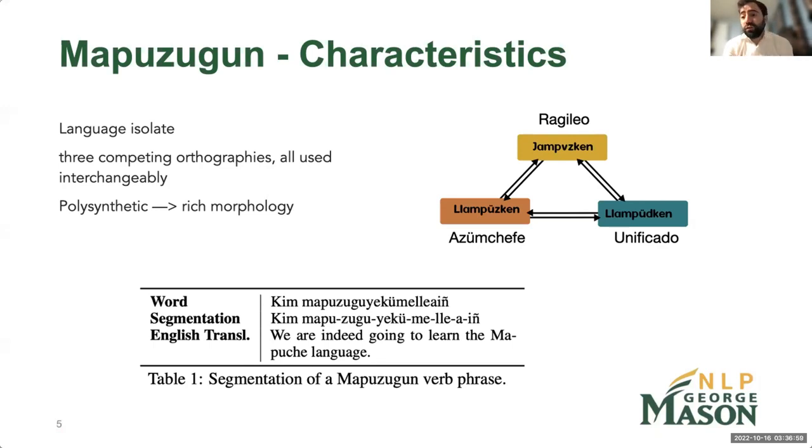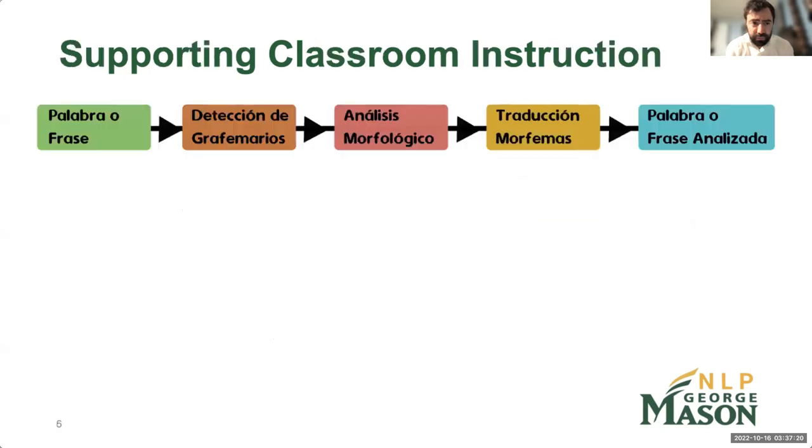And in educational settings, which is what I'm going to get into, that's what learners need help with. Because for any given long word like this, there can be multiple possible segmentations that could be valid. And that's true for many other polysynthetic languages, not specific to Mapudungun.